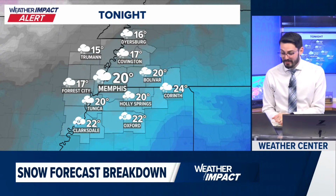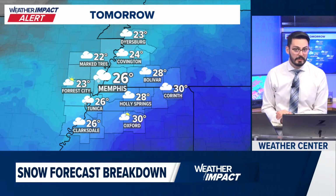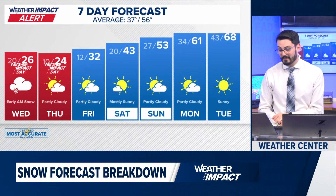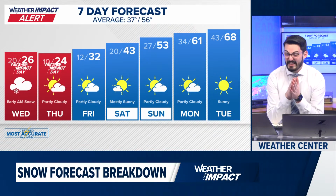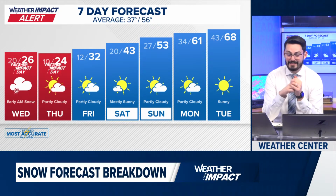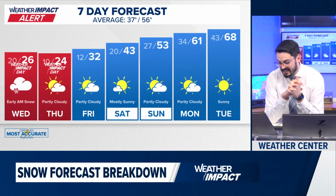But teens to the north, 20s, low 20s to the south. Tomorrow afternoon, we're all staying below freezing. That's not the only day we're below freezing. We're actually going to be below freezing all the way to Friday. We might sneak in to 33. Might. Thing is, we're going to drop right back below freezing. So we've got several days of very, very cold, intensely cold temperatures.